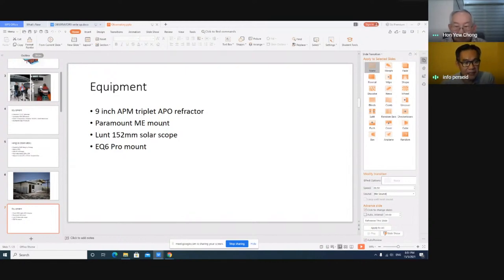But the Heng Yi school decided they wanted a 9-inch refractor. There are not many 9-inch refractors out there in the world. A 9-inch is considerably big. It's the biggest refracting telescope in Malaysia, not only in Penang, but in Malaysia itself. And it's a very good telescope. The lens is from Russia. The tube is assembled in Germany and sent over to Penang, and we assembled it back in 2011.